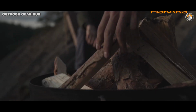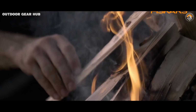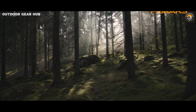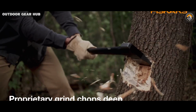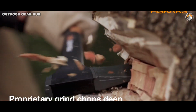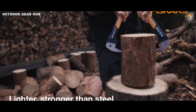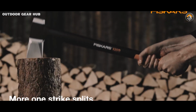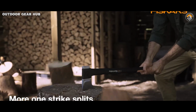Whether you're splitting kindling, chopping firewood, or clearing branches, the X7 handles the job with precision. The low-friction blade coating prevents sticking, and the shock-absorbing handle keeps your hand from taking the brunt of the strike. It's a tool built for real-world use, no gimmicks, no fluff, just pure chopping efficiency in a tight, carry-ready package. If you've ever fought with a dull hatchet, you already know how good this upgrade feels.